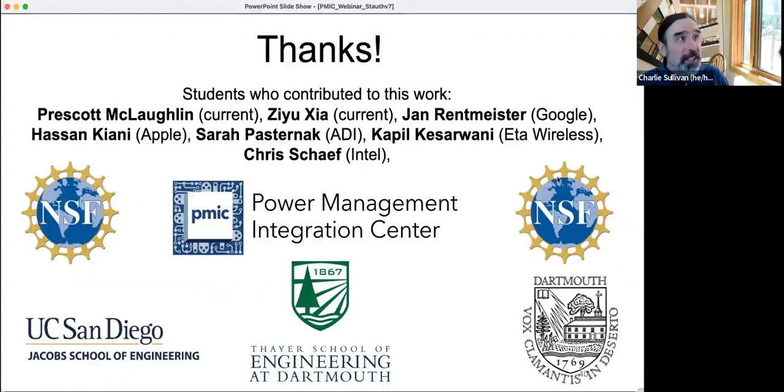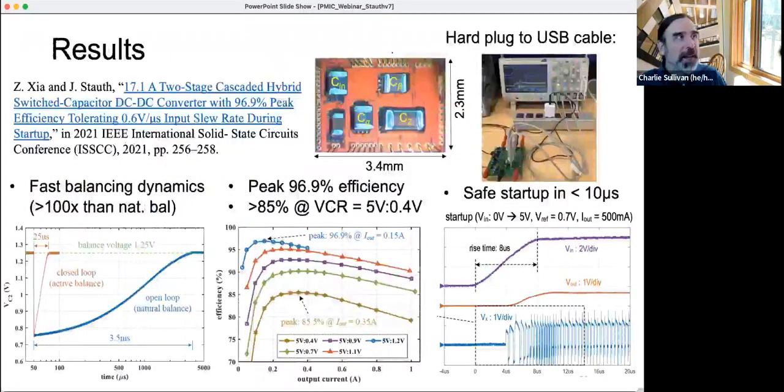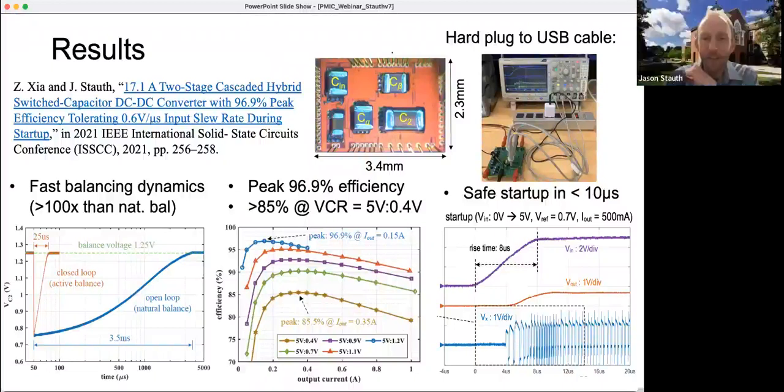Thanks for the presentation. In your comparison of topologies, do you consider the silicon size? In some topologies, the passive size is reduced by increasing silicon size, but is that a consideration in the figure of merit? It's a really great question. The answer, yes. And you got me on that one.